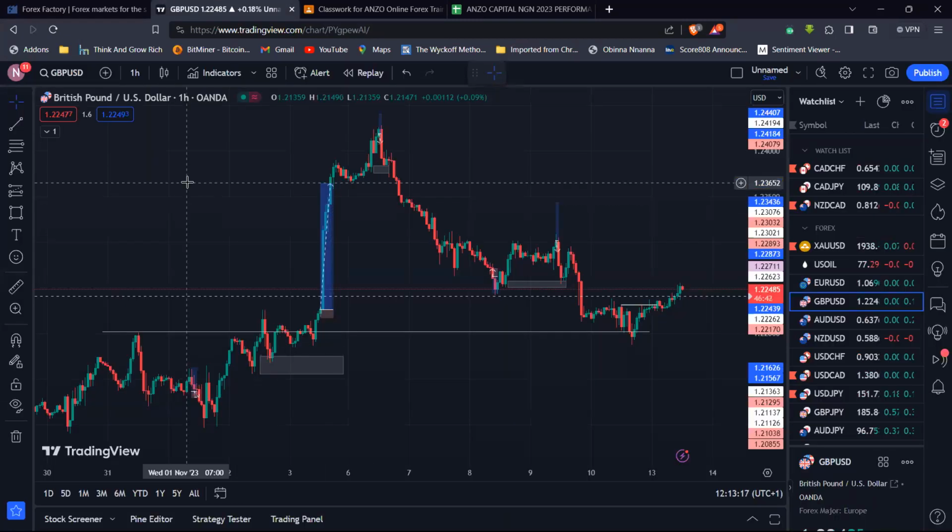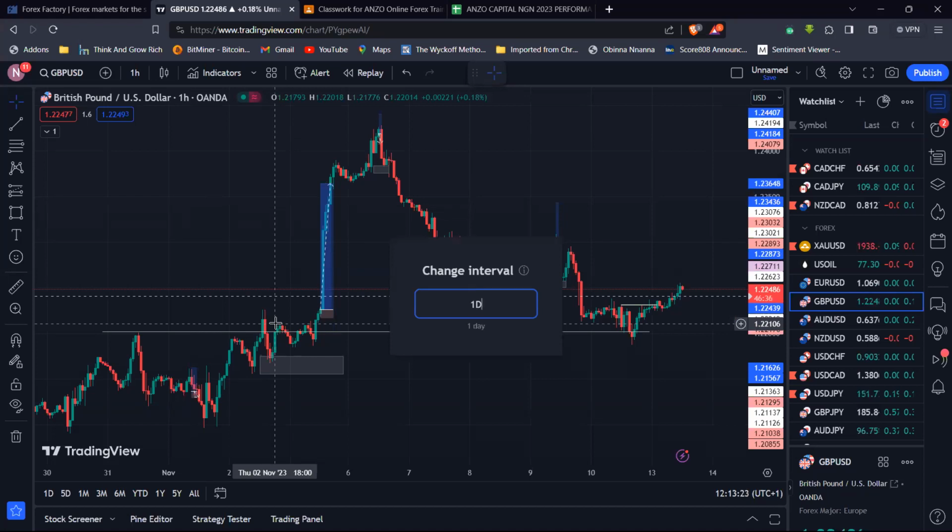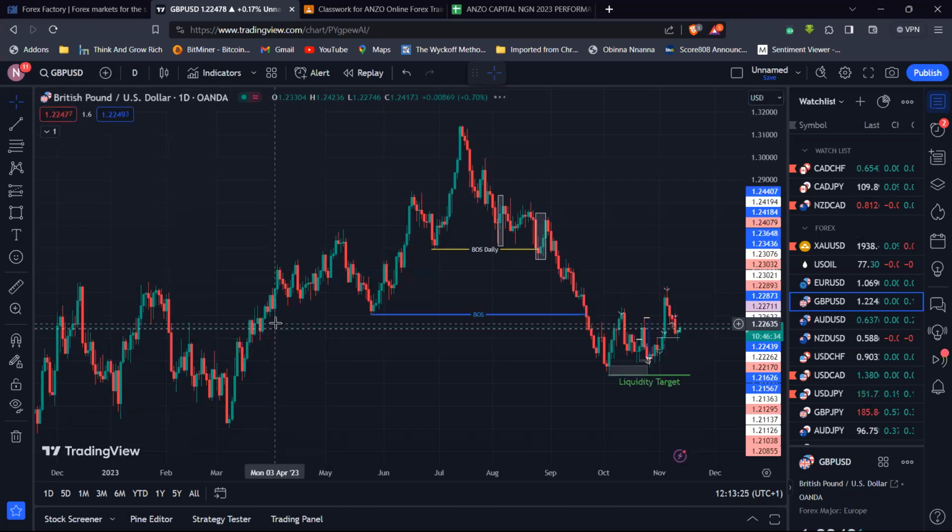Now, remember, I don't trade the news. We just pay attention to it so we can figure out areas to probably stay away from the markets or not expose ourselves to risk.